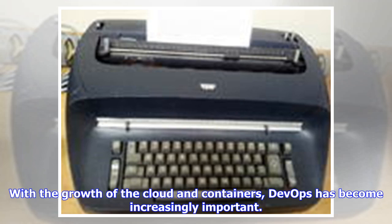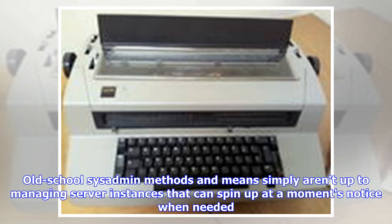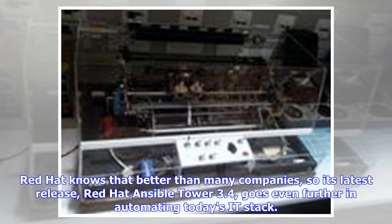With the growth of the cloud and containers, DevOps has become increasingly important. Old-school sysadmin methods and means simply aren't up to managing server instances that can spin up at a moment's notice when needed. Red Hat knows that better than many companies, so its latest release, Red Hat Ansible Tower 3.4, goes even further in automating today's IT stack.